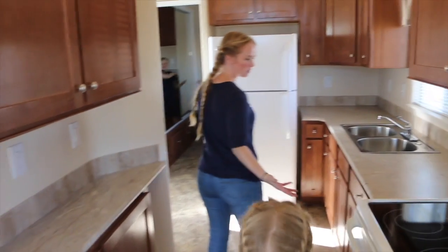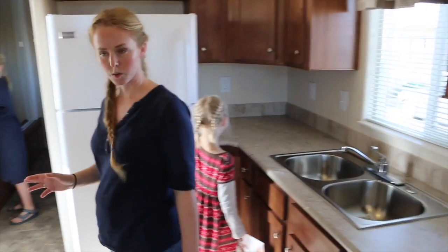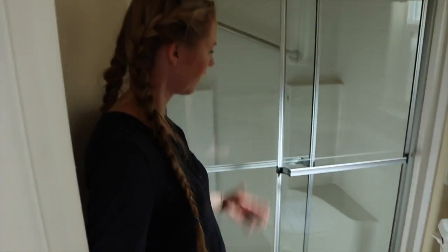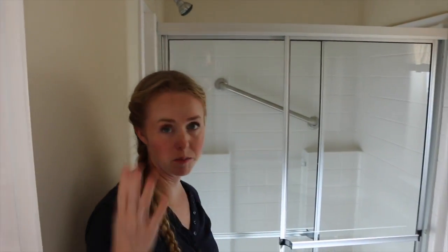Again, full-size appliances. I don't see a dishwasher in this one. And a smaller fridge. Okay, this is the bathroom. I think the bathrooms are just about identical. You have the same enclosed shower, nice full-size toilet, and a little bit more open covered space. So I don't know what the difference is in the bathroom, but nothing is shouting at me.